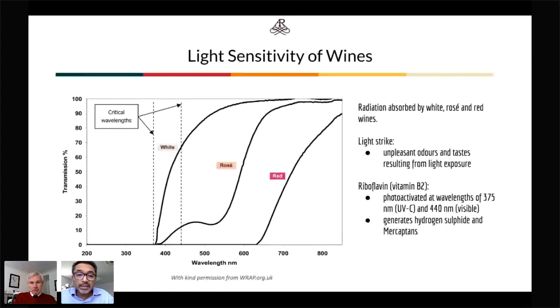And the cause for this is that riboflavin, or vitamin B2, is photoactivated at critical wavelengths of 375 nanometers, which is in the ultraviolet, and 440 nanometers, which is in the visible, and they are highlighted on this diagram. The photoactivation of riboflavin is what causes the generation of hydrogen sulfide and mercaptans.